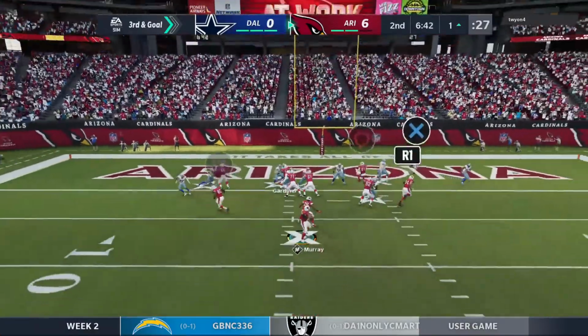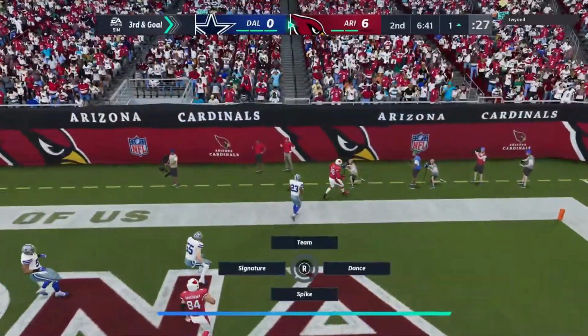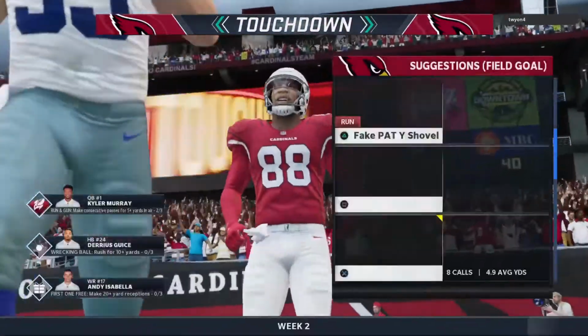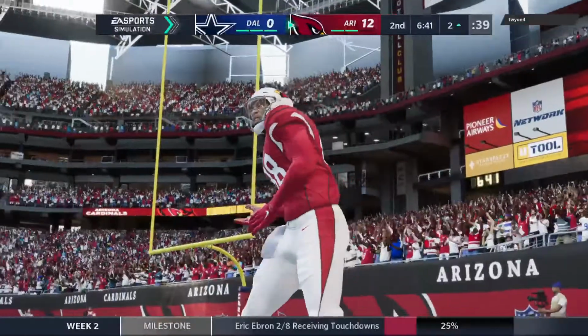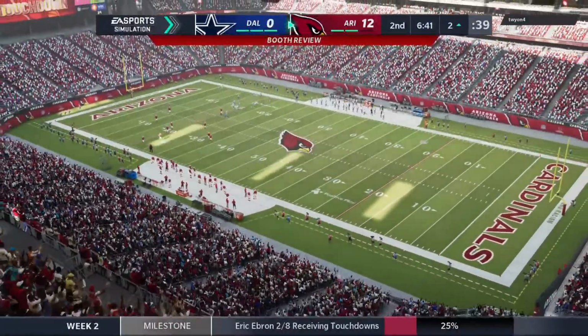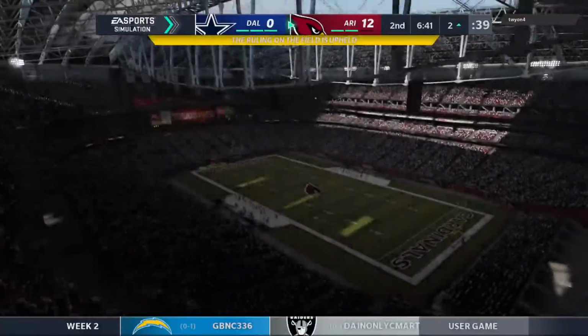Brings up 3rd. Murray now, 3rd and goal. He's got his man. It's caught in the end zone. Touchdown, Arizona. Eric Ebron with his 2nd touchdown of the game, 4th of the year. And the Cardinals push further out in front.